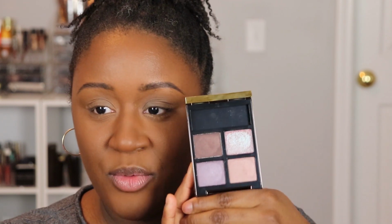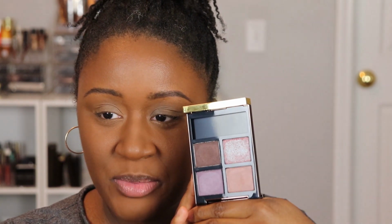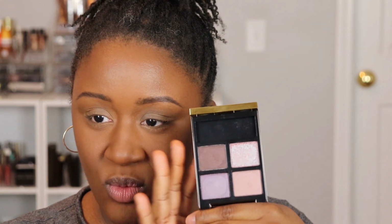Now, Pretty Baby. I think it's really pretty. You have a backup. Okay, so that's good. Okay, so here we are. No mattes in this palette, but it looks like we've got three satins and then one nice sparkly shade. And we're just gonna hop right into it.